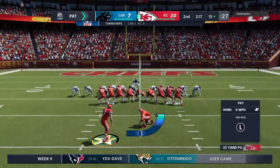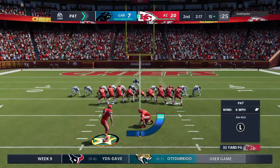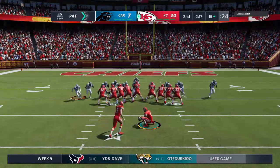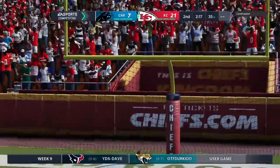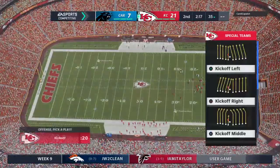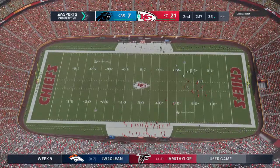Butker now to add the extra point. It's good, and it is now 21-7. Makes the score Chiefs 21, Panthers 7.